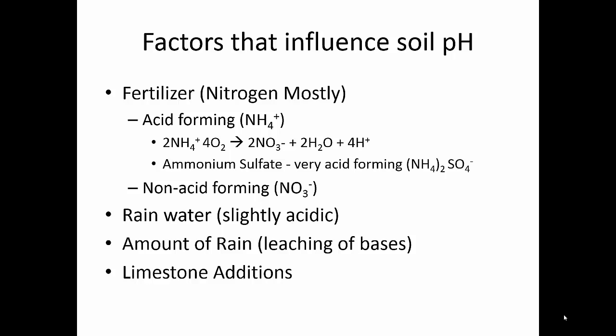Well, we're in the southeast. Our precipitation exceeds evaporation. So we're having more water come out of the sky than is going up into the sky. So we're driving our base cations, our nutrients, down into the soil. If you go out west, it's the other way.